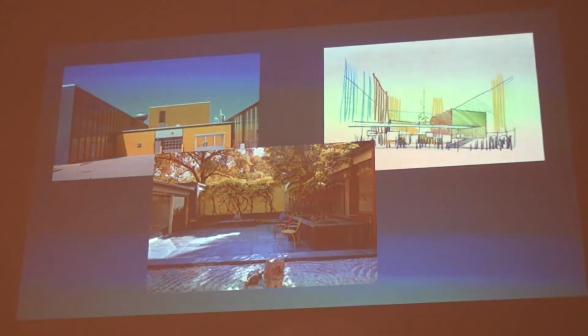So that great hall in the DIA, he ended up covering the walls, but it looks like at one point he was thinking of putting these bright colors in there. So again, the GM Tech Center is EERO SAARINEN. These other two are Girard, but they're all connected. They're all talking to each other. They're all sharing ideas.